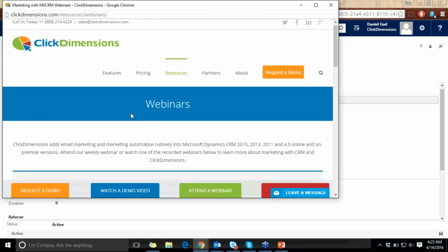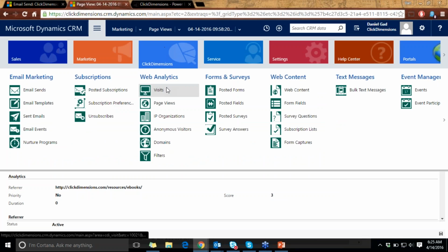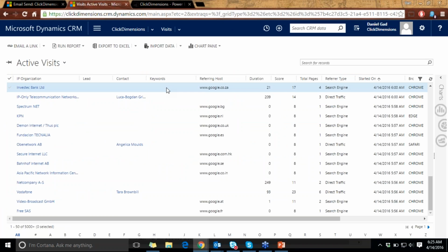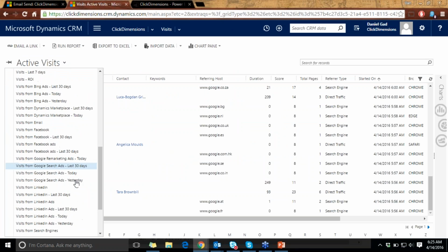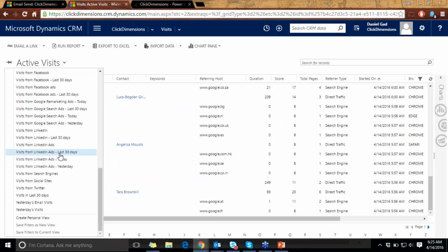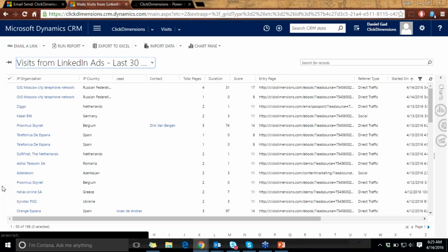Now, on the flip side of that, we can see the overall trends as well. Similar to Google Analytics, if you want to pull in information like how many people are coming into the website from a Google AdWord or from LinkedIn or whatever it might be, we can create advanced finds for that. So let's take a look at LinkedIn ads in the last 30 days. This is very simple to do, just create an advanced find.